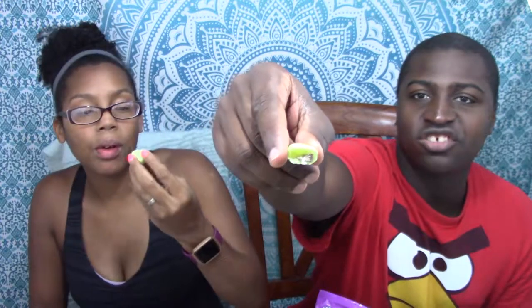Not bad. I taste the lime first. Yeah, because it's a hard candy, so you gotta eat it for a while to get to the chocolate. Not bad at all. I feel like with lime candies, that's pretty much mostly what you get, the lime. Mm-hmm. I mean, the chocolate is, I don't know if you guys can see, it's pretty much in the center. Let's get it closer. Yeah, do you see it?